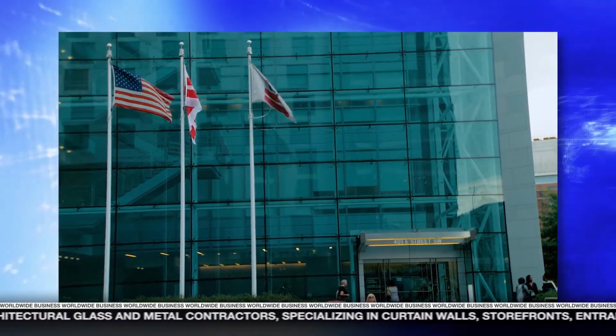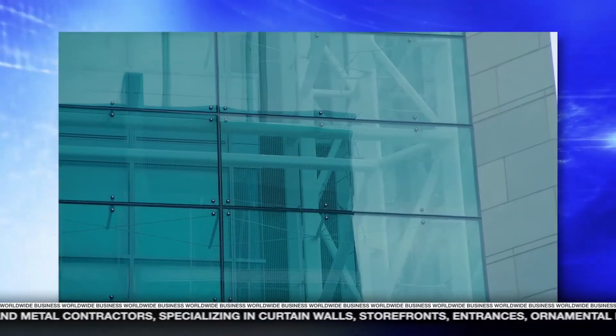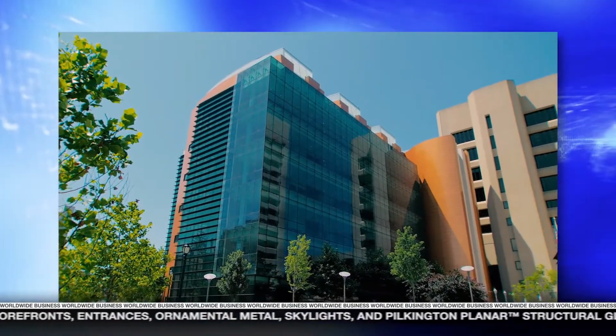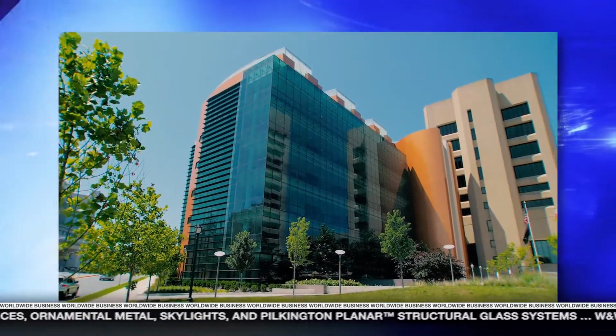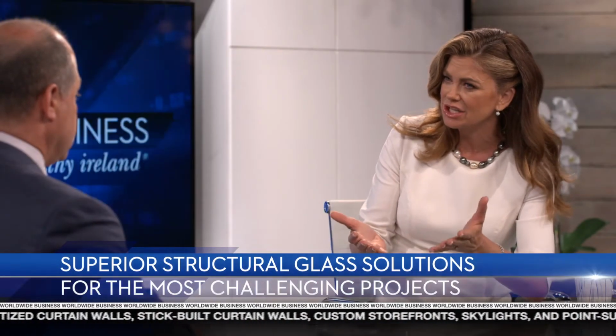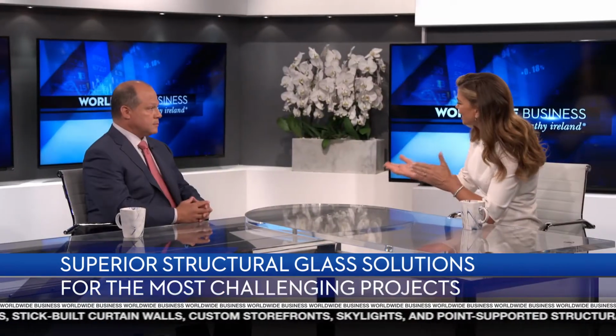The glass is made with holes in it, and then we're able to secure the glass to the building with countersunk stainless steel fasteners, and that eliminates frames, mullions, and other things that you would see on windows and curtain walls. So it allows the client to have a much more transparent application of their facade system. And the Pilkington Planar system allows for a high degree of flexibility and customization. Can you translate this into what a client sees when they choose it for their building?